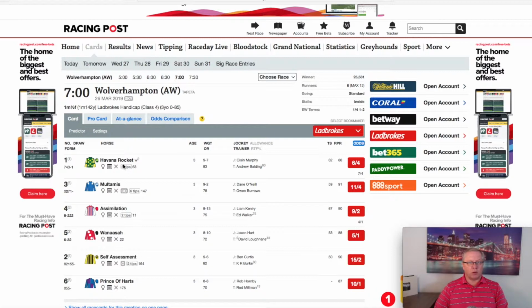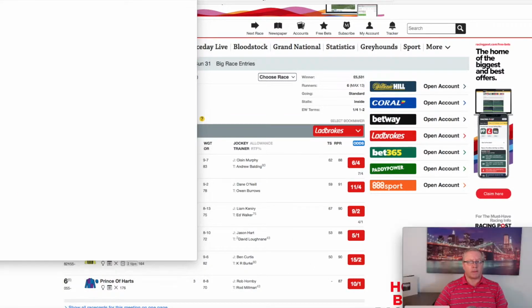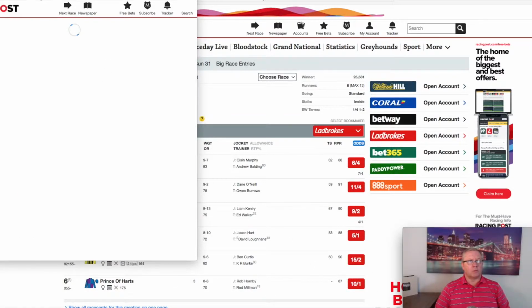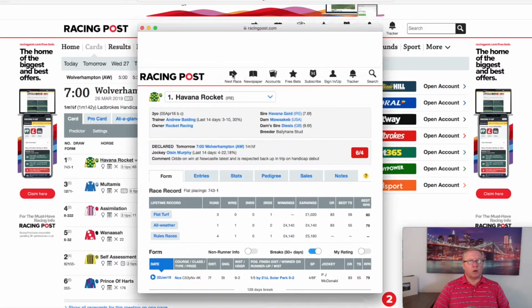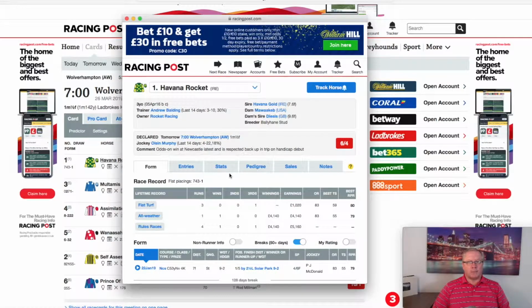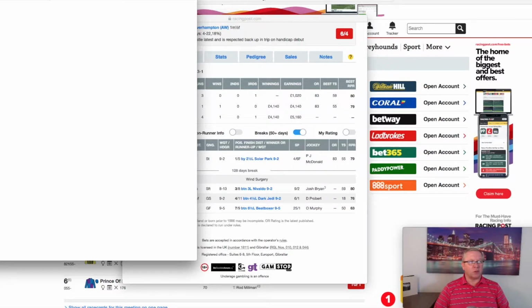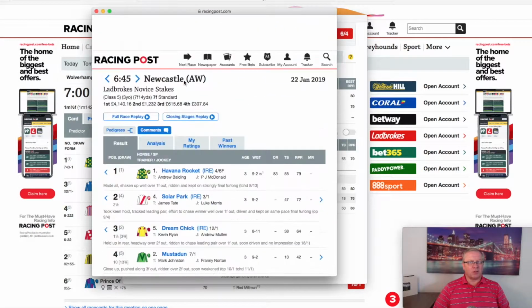Havana Rock, we'll have a look at its form. It's had one race this season and it's won it. So let's have a little look at it. So 1 mile, half a furlong it is at Wolverhampton tomorrow. And its form, it's one race, the 22nd of January in a class 5, which is pretty poor if I'm being honest. Let's just have a look.